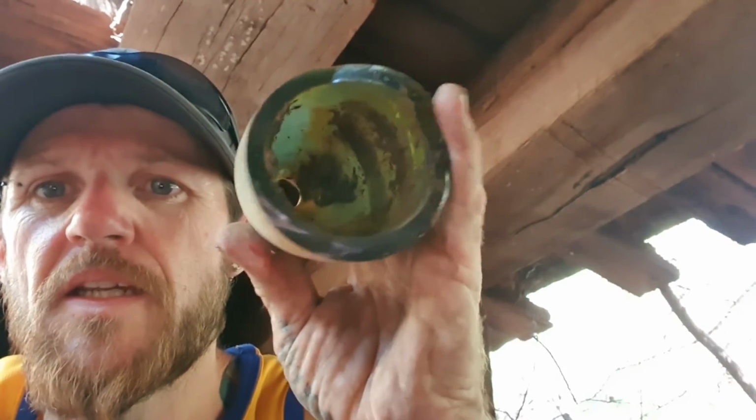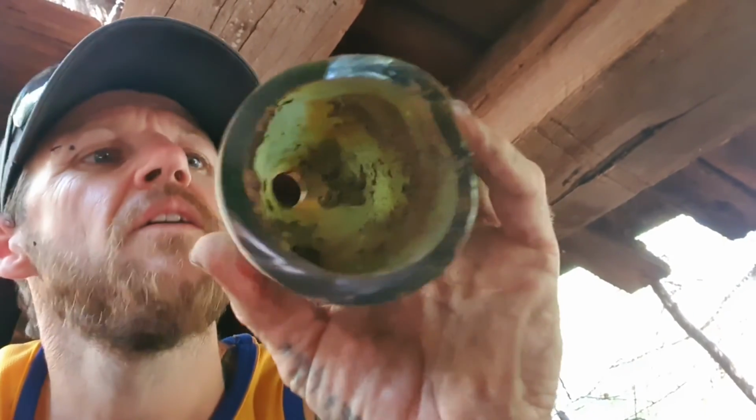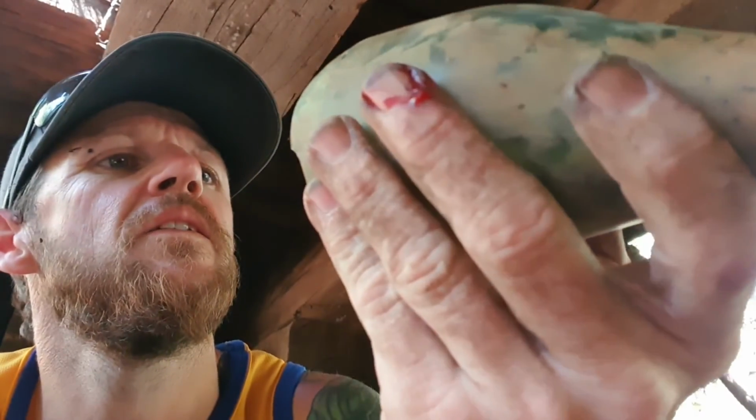Like I said, look how thick it is. It's a good half a centimetre thick. And yeah, they're just really old bottles, so that's pretty cool. Anyway, we'll keep digging and see if we can find some. Hopefully we get an intact one, and we'll be able to show you.